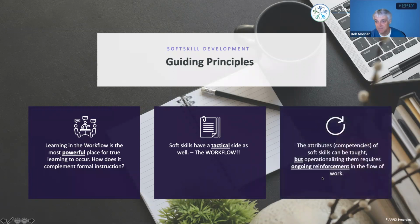And then last, the attributes, here we go. Competency. Any guys in here struggle with competencies, or you do competency training? Particularly leadership tends to pivot on, look at Gabrielle, competencies. But look at this. The attributes of, and I agree with this, the attributes of competency can be taught. Look what follows. But operationalizing them, friends, requires ongoing reinforcement. Here goes, in the workflow, in the context.